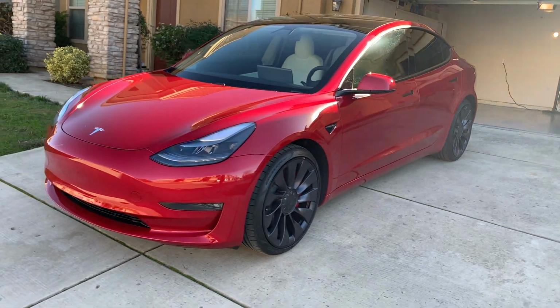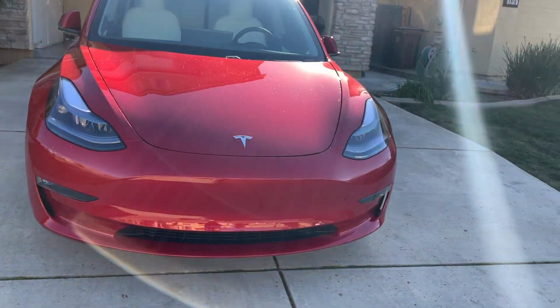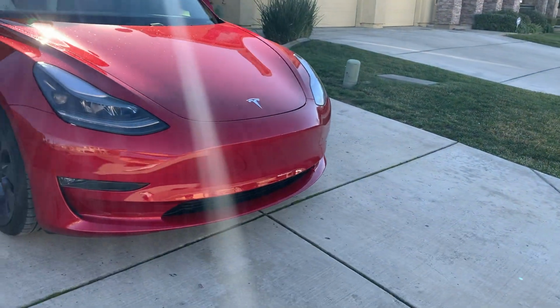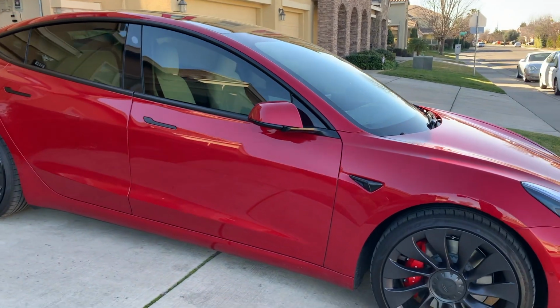That's one of my biggest gripes about the car, is that a lot of times for road trips you can't really go too far without going to a supercharger. Yeah, it's great, but sometimes you just want to get to the place already.